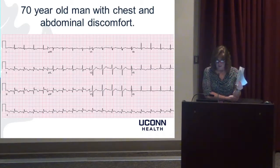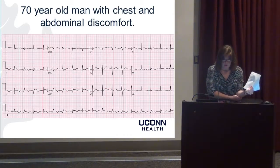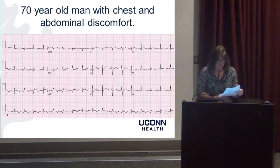Old MI. So this is a really classic example of something where I have to get the old EKG and compare. Did he have those Q waves, or is this new? Is this an MI that's evolving right now, or did he have that? Something you've got to look closely at for this one. Should he go to the lab?